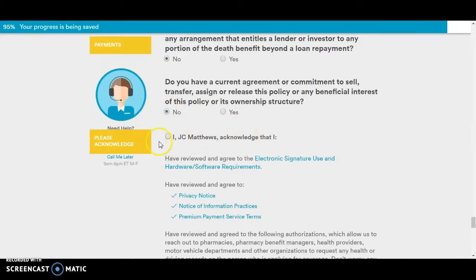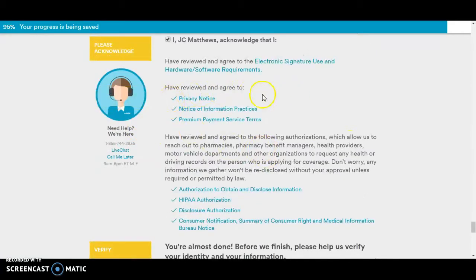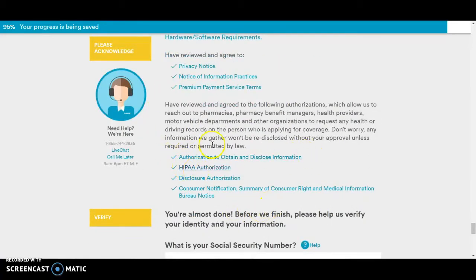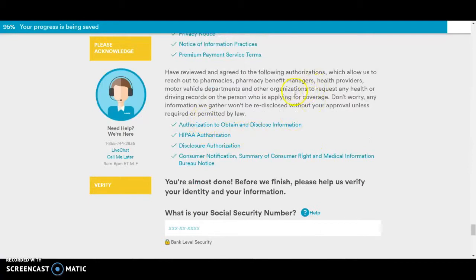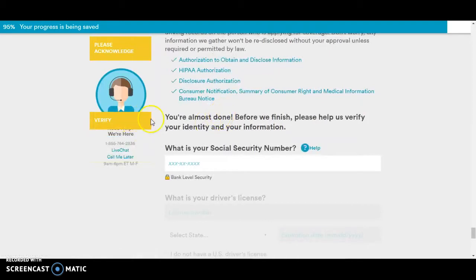No. So I, J.C. Matthews, acknowledge that I've reviewed and agreed to electronic signature and use the hardware. Reviewed and agreed to privacy notice. And guys, you can go through and read all these if you would prefer. Me personally, I understand most of this stuff, like authorization to obtain and disclose information, the HIPAA authorization disclosure. I deal with this on a day-to-day basis. This is a very simple process. So far, it's only been 12 minutes.